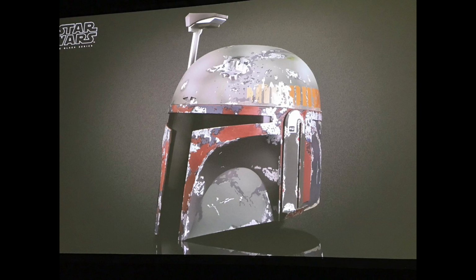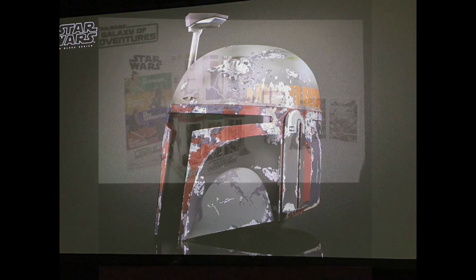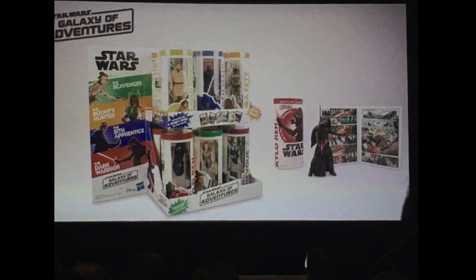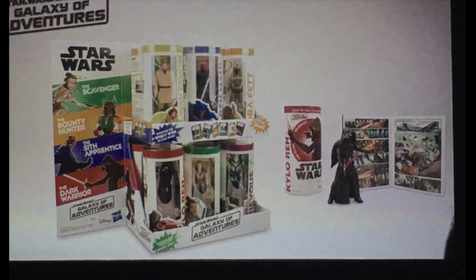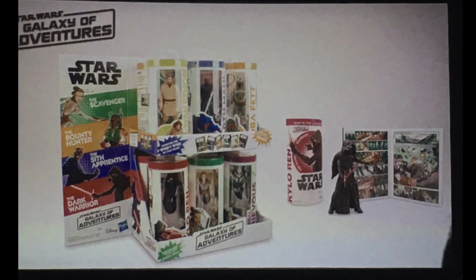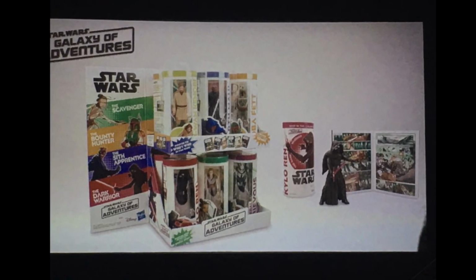Now, earlier on in the panel, before they moved on to those helmets, they did actually reveal some new figures for the Galaxy of Adventures line. So they admitted that basically this line's doing pretty well for them, and it's a way of getting the children or the kids involved in Star Wars.